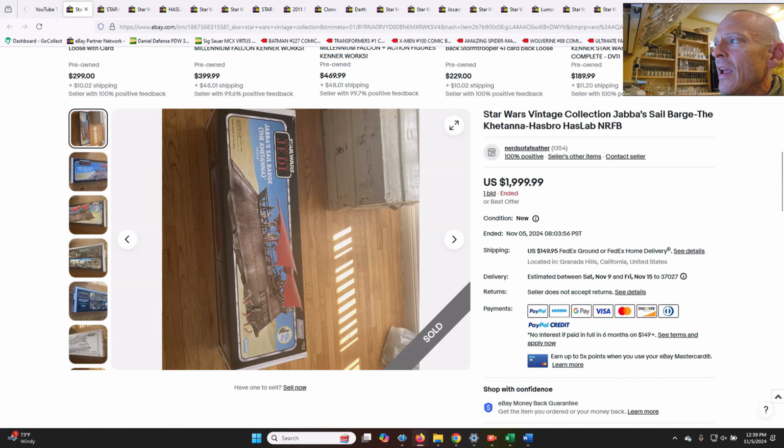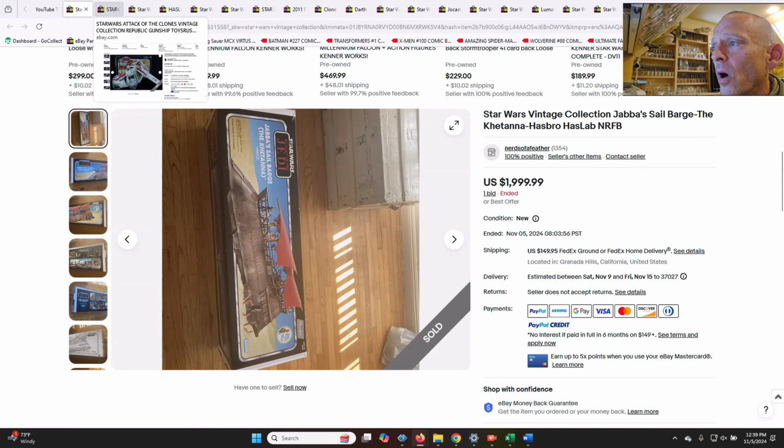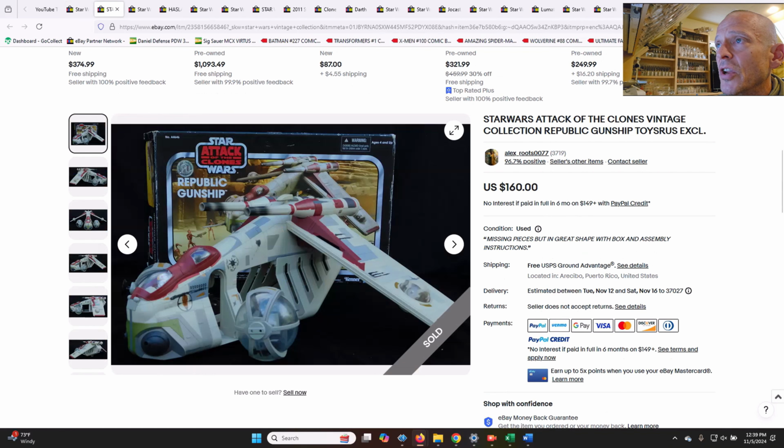including the HasLab Katana sail barge, never removed from box. We just documented one that sold on Heritage a few weeks back for exactly this price, about $2,000. And that's what this one sold for. The starting bid price was $1,999.99, along with $150 shipping. So really, before sales tax, this one sold for $2,150, and that seems to be about the going rate right now for the Katana sail barge in pretty good shape.